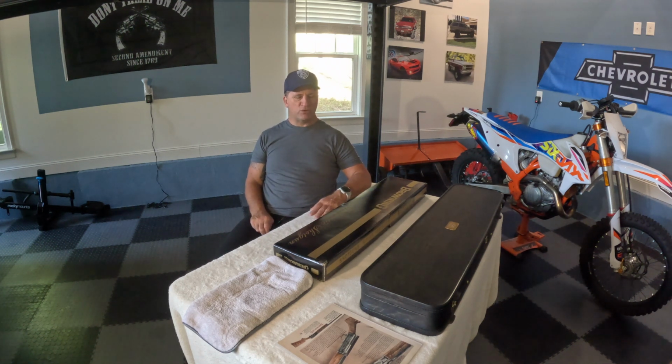here is a commemorative edition, one of 2,500 ever made. And we'll talk a little bit more about that as we get into the unboxing. But again, one of 2,500 ever made. It is made in Belgium. So the early Brownings, a lot of them came from Belgium. This is a Belgium gun.